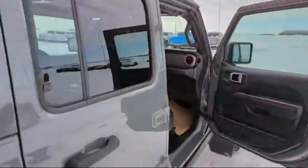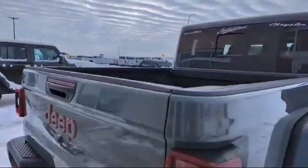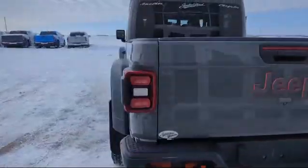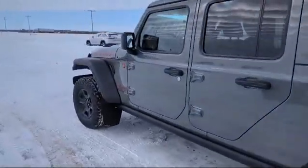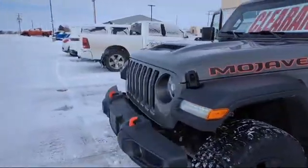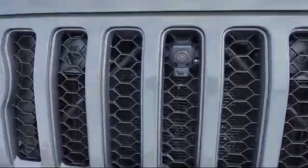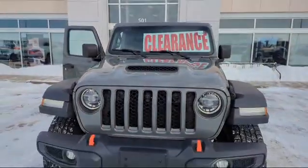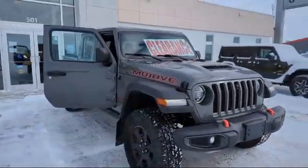It does have the sprayed in bed liner. That's a great option to have on these. Backup camera, of course. Your bright tow hooks. And your front facing trail cam is also right there. Nice little feature. If you do take it out on the trail, you know exactly where you are and what you need to do to get over any obstacles.